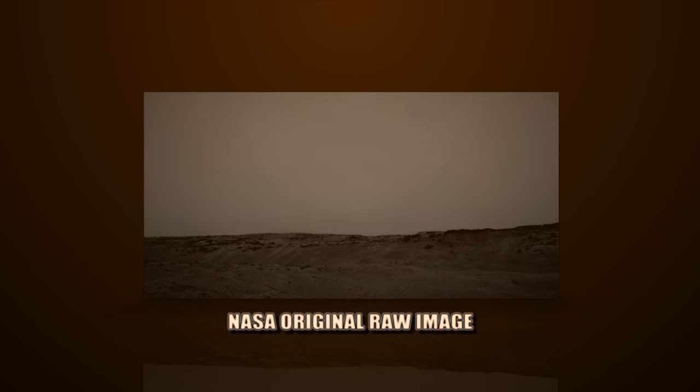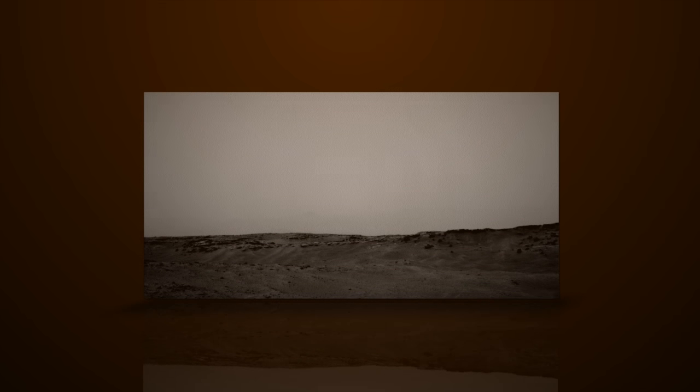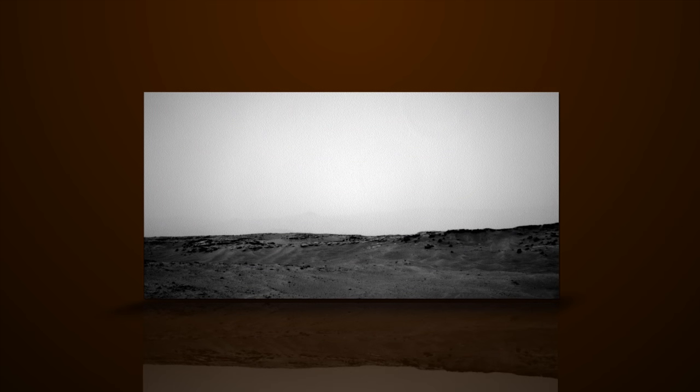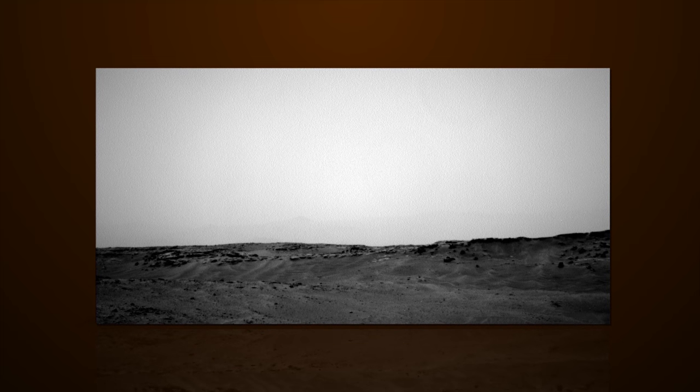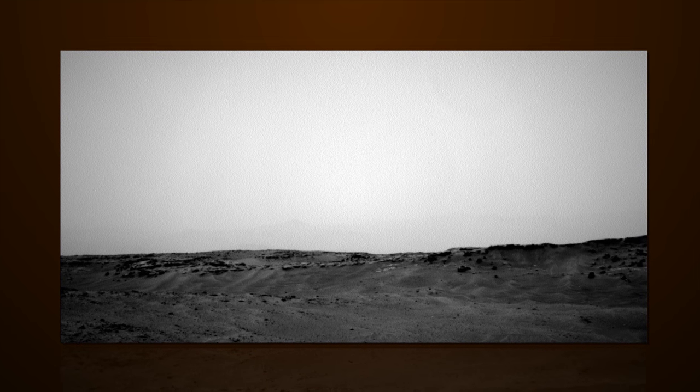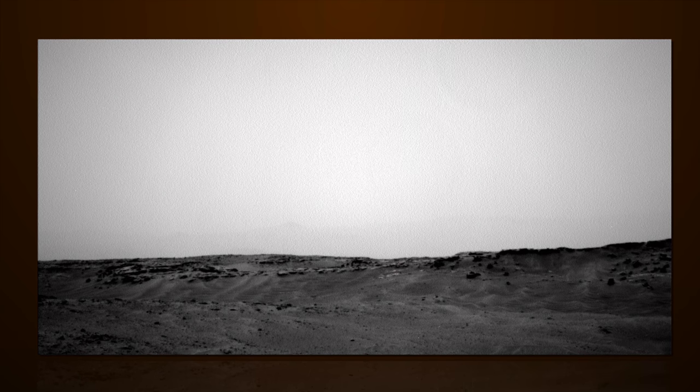Today we will be looking at more proof of life on Mars. This image is from Curiosity rover's left Navcam, Sol 803. NASA's black and white images are another great way to cover up things they don't want us to see. Everything just blends in as part of the environment.